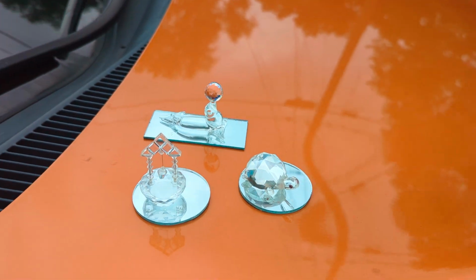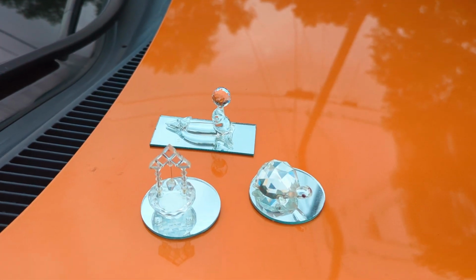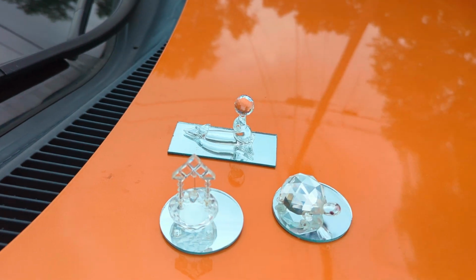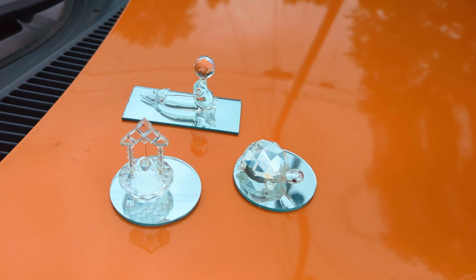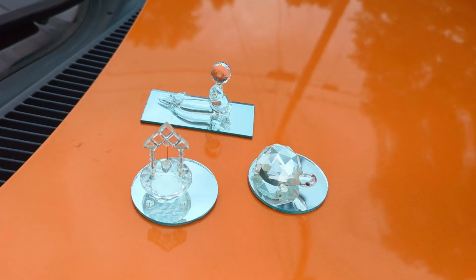So far that's all I got for today. Let's see how the rest of the day goes. I'm gonna probably head out to a couple of Goodwills or yard sales. It's pretty rainy here again, so we'll see what happens.